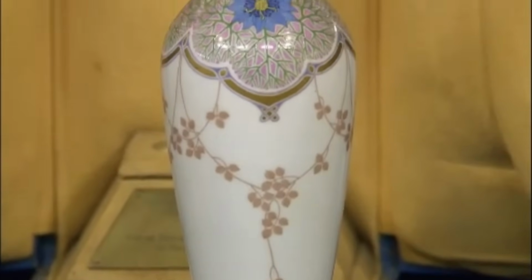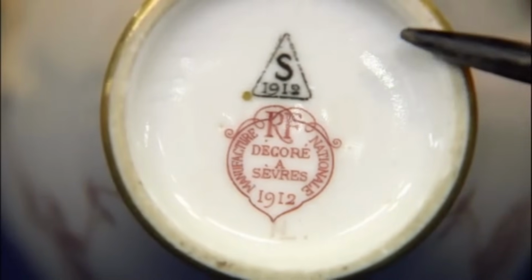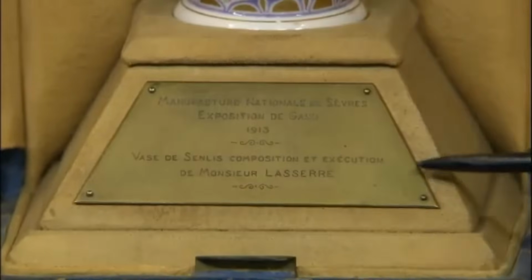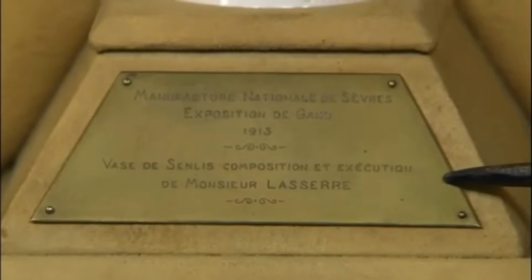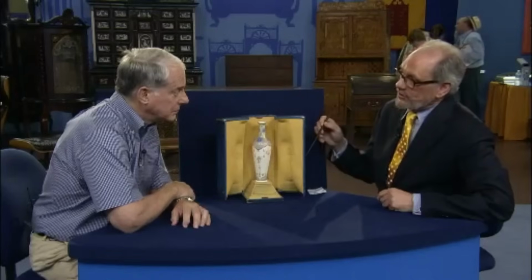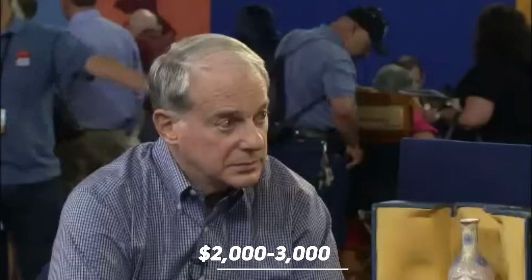This piece is beautifully handcrafted with a variety of colors. At the bottom is the company's signature and the year it was made. Furthermore, at the front of the case is a brass plaque inscribed with some interesting information. An item in such perfect condition, along with its intact case, is a rarity and would be valued at auction around between $2,000 and $3,000.